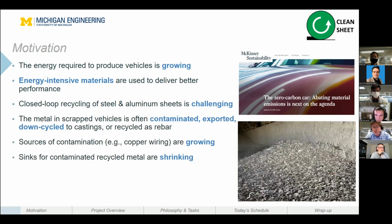So what are some of the challenges? Well, the metal in vehicles at end of life is shredded and separated into different material piles. It's difficult to prevent all cross-contamination between those piles. So there may be some mixing of alloys, maybe a bit of copper wire getting into your steel pile, some ferrous rivets getting into your aluminum pile. And that cross-contamination makes it then very challenging to produce high-quality ductile sheets. And so instead, those metal piles are often exported or downcycled to aluminum castings or steel reinforcing bars, which are more tolerant often of those contaminants.